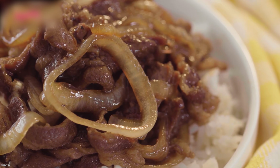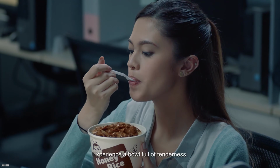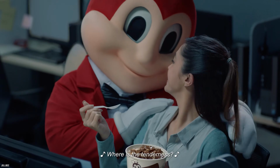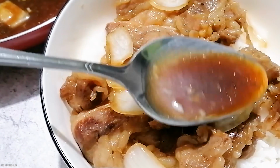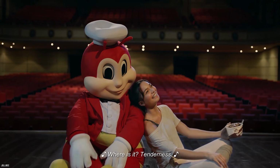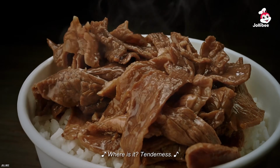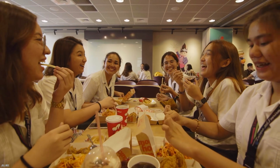You can get your honey beef rice fix as a single-serving bowl, but if you're really hungry, you can get much larger portions. Jollibee offers a family pan. This is a large tray of honey beef rice that feeds 6 people. There's also a pan that feeds up to 8 people if you're thinking of throwing a party. You've heard the good news, so here's the bad news. If you want to order one of the family pans, you'll have to take a trip to the Philippines because they are only available at Jollibee's locations on the island nation.